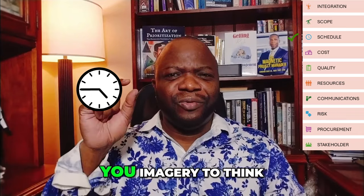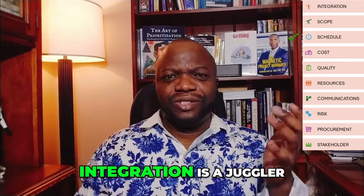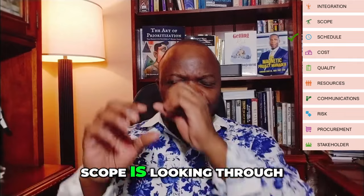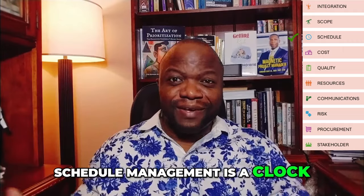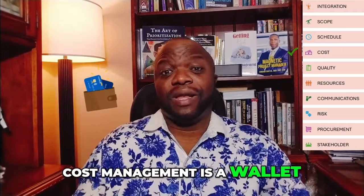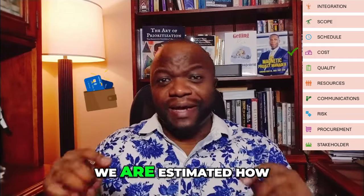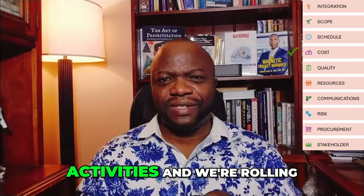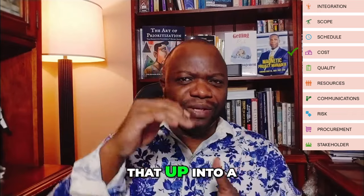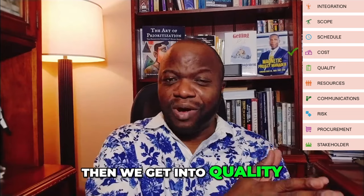So I'm going to give you imagery to think about these things, all right? So integration is a juggler. Scope is looking through a telescope. Schedule management is a clock. Cost management is a wallet. That's where the money is. So in cost management, we are estimating how much we will spend on each of the activities, and we're rolling that up into a final total amount. That's cost. Then we get into quality.